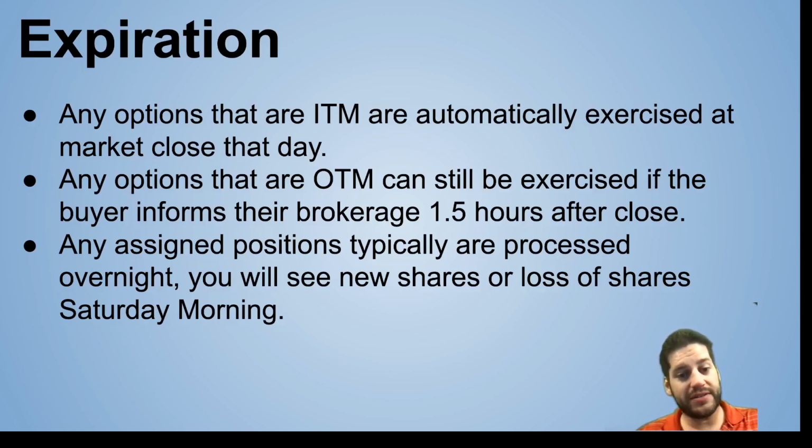Something to know is that even contracts that are out of the money at that point can still be exercised if the buyer informs the brokers up to an hour and a half after close that day. That's something called pin risk. I made a video about pin risk. Just know that options can be exercised an hour and a half after close on that expiration date. Just something to be aware of. Any assigned positions are typically processed overnight, so you'll see the change in your account hopefully by Saturday morning. Check with your brokers to see how fast it goes through.